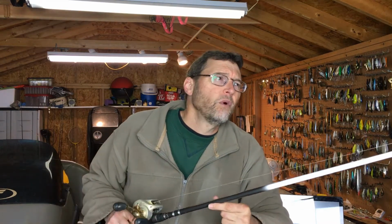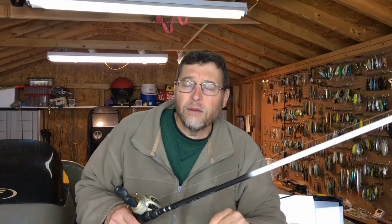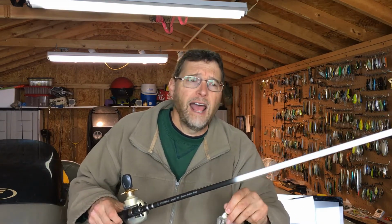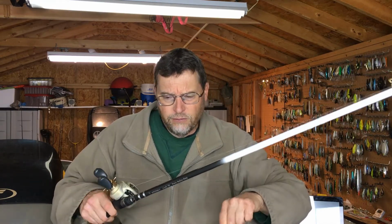I fish a 7-foot rod because I'm not a very tall person. Anything more than 7 foot becomes a little unwieldy for me, a little uncomfortable for me. I will fish a 7.5-foot rod when I'm flipping, but that's about as long a rod as I'll go with. Taller people may prefer 7'3", 7.5" for this application. For me, a 7-foot rod is perfect for what I'm doing.